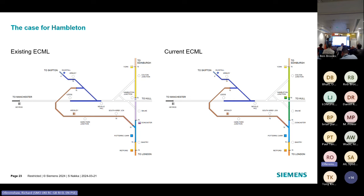And then you can see some gaps in the network, and even currently, there are plans for future power supplies to be introduced to fill in those gaps. And hopefully, pretty soon, we'll be able to take an electric train from Manchester all the way through to York.